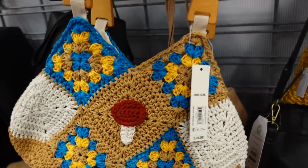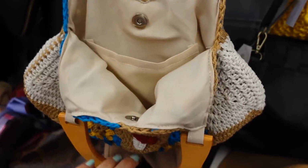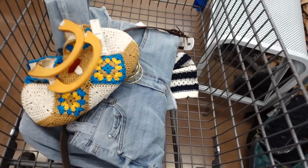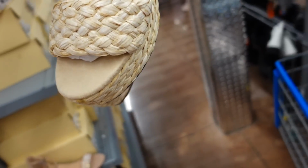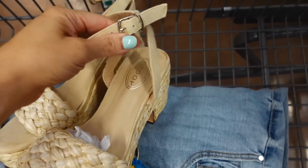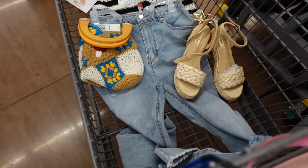For a bag, I'm going with this one from No Boundaries. So this has that snap closure, the little side pocket. It's a wooden top handle. It's the other side. Looks like they're $24.98. And then for shoes, I'm going with these little platform straw heels. So these have that rounded toe, the braided strap, little ankle strap with that buckle detail. And that's the finished look.